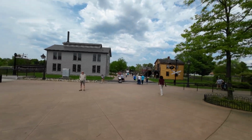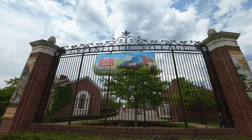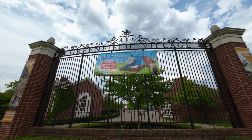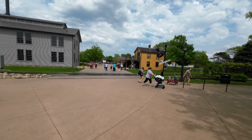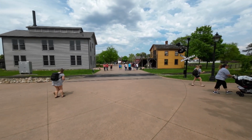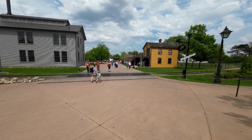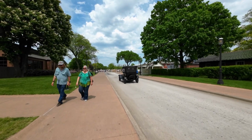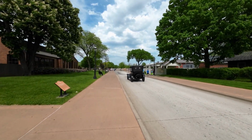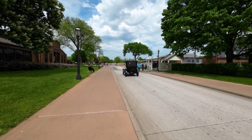Walking in through the gate, we already see the railroad crossing, and we saw Thomas already, as you saw on the way in, so he is excited to walk around. Now, I do believe most of this is already set up for the Henry Ford Museum in Greenfield Village, but what a perfect spot to come and see little guy's favorite train. Now, of course, being a Ford museum, they have a couple Model Ts rolling around.